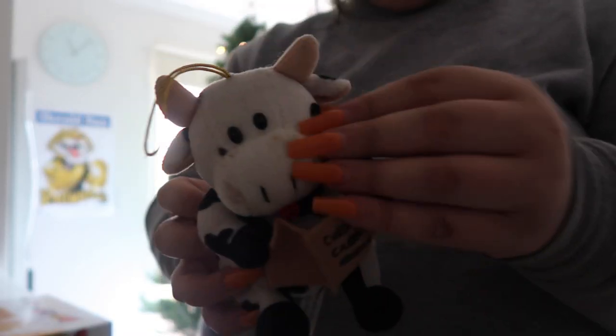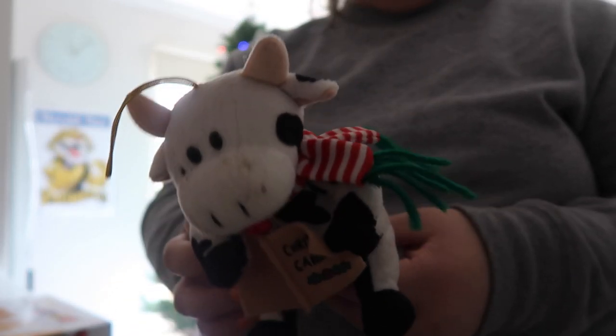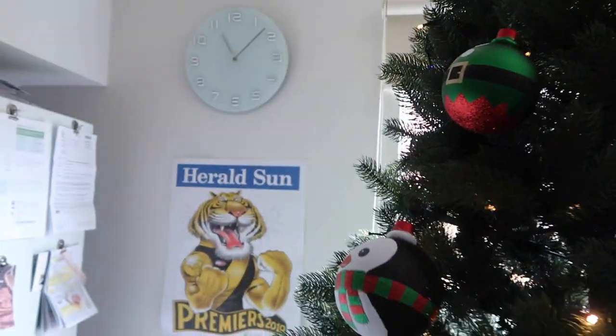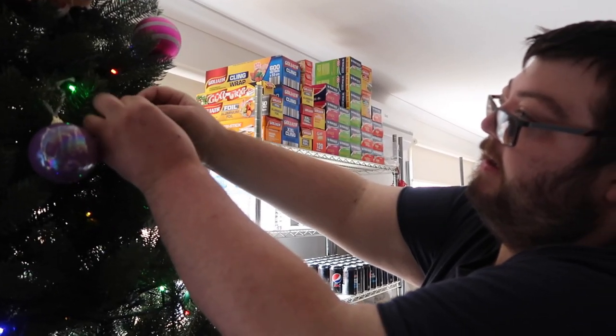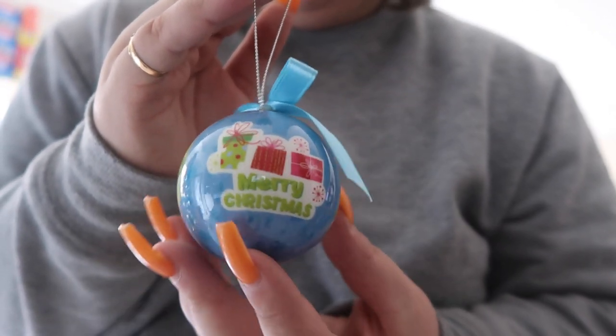This is Mum's little ornament. He's reading Christmas Carol. Again, they got this from Vinny's, I'm pretty sure, as well. Always check thrift stores for Christmas stuff. They have sick things. And here's Corey's. Mine's over here, Corey. And you can put yours on this little stem. There we go, Corey, look at that. That's cute. This is my Mike Wazowski one.